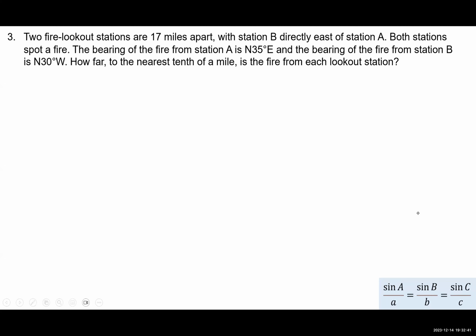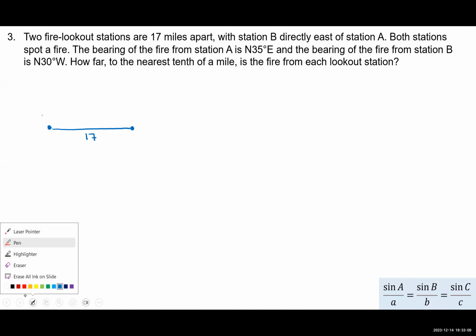Okay. So we have two fire lookout stations that are 17 miles apart. Let's start with that. So we've got a lookout station right here. We've got another lookout station right here. And they are 17 miles apart. So far, so good. Now, next, with Station B directly east of Station A.